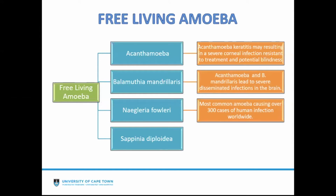So just to brush up on what are the free-living amoeba that cause human infections, we've got 4 free-living amoeba, the most common being Naegleria fowleri, which causes around 300 cases of human infection worldwide. And it is followed by Acanthamoeba and Balamuthia mandrillaris. Of note, Acanthamoeba can also cause keratitis, which can lead to severe corneal infection and potential blindness. Balamuthia mandrillaris, as well as Acanthamoeba, cause severe disseminated infections in the brain, leading to encephalitis.